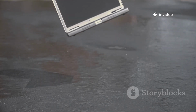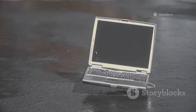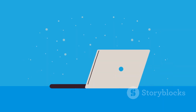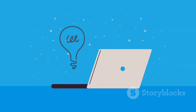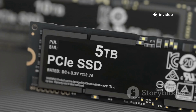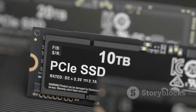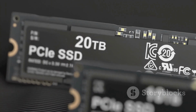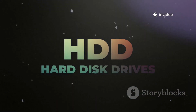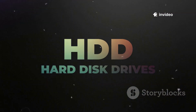You can shake a laptop with an SSD or even drop it, and the drive itself is much less likely to be damaged. They are also completely silent in operation and use significantly less power, which is a big deal for laptops because it means you get better battery life. The main trade-off has always been cost per gigabyte, but as technology has improved, SSDs have become much cheaper, making them a viable and often superior choice for almost every user, not just professionals with big budgets.